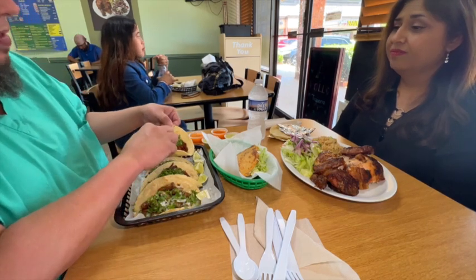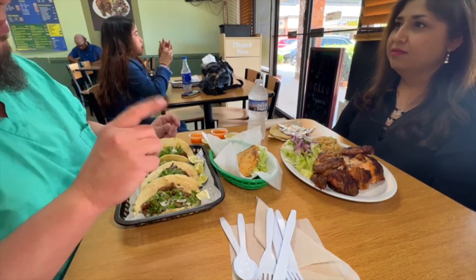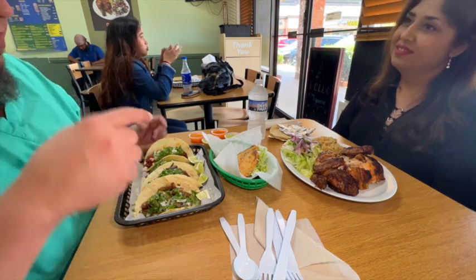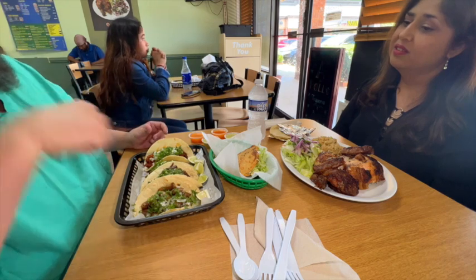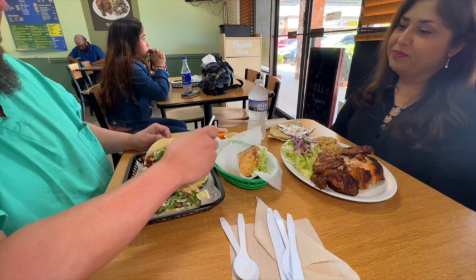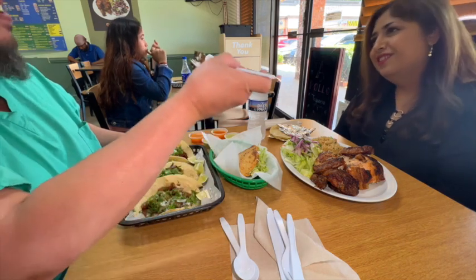And this one is a typical al pastor. Chicken? No, it's pork. It's marinated pork with pineapple, red stuff. I want you to try the cabeza one. It's beef.